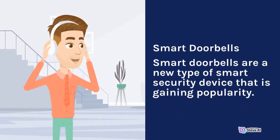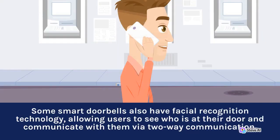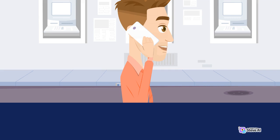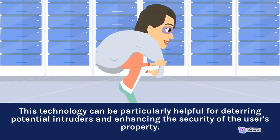Smart doorbells. Smart doorbells are a new type of smart security device that is gaining popularity. These doorbells have a built-in camera that can detect motion and send alerts to the user's smartphone. Some smart doorbells also have facial recognition technology, allowing users to see who is at their door and communicate with them via two-way communication. This technology can be particularly helpful for deterring potential intruders and enhancing the security of the user's property.